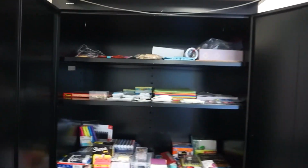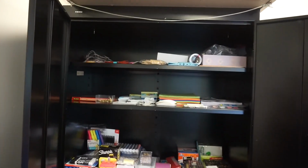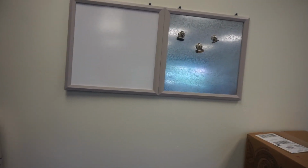My closet is actually filled with different supplies that I can show you. I tried to be a little organized. I try. So this is all my supplies that if I ever need extra, I can come in here and get. Next, I have a little whiteboard where I'm going to be putting specific announcements, any events that are coming up, any important flyers that they may have to take home. I'll go ahead and put that up on the magnetic board as well.